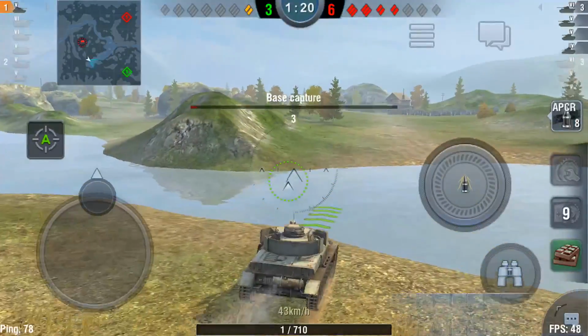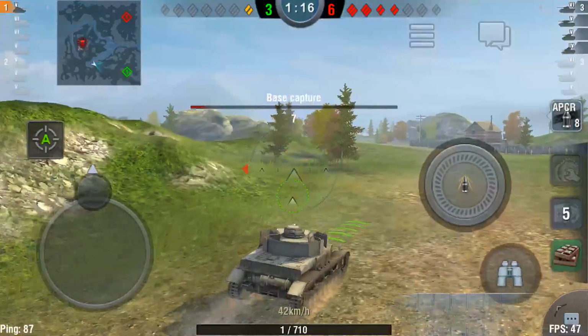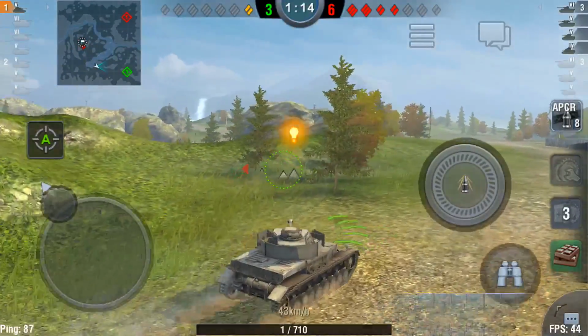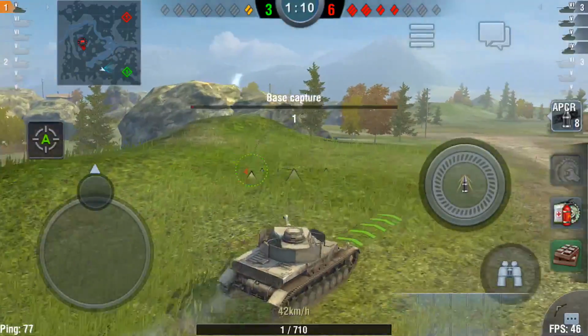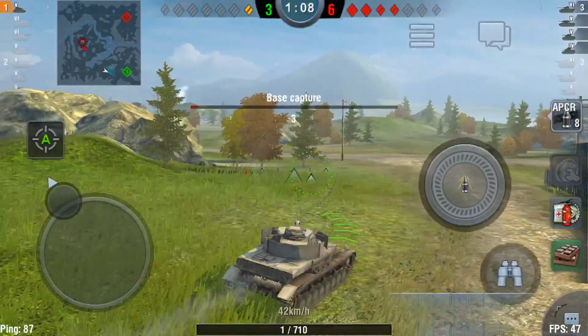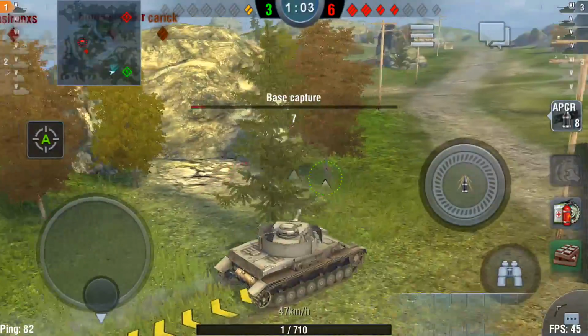Starts for a fourth time. And now I'm going to leg it out of here. KV1 comes around the corner. Base capture stops for a fourth time. He misses. I'm safely into the bushes. Base capture starts for a fifth time. There's only a minute left on the clock.